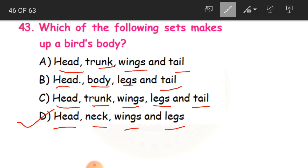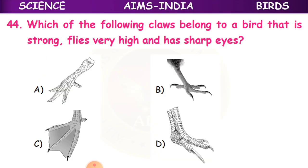Okay, children, clear? Now, the 44th question, children. Which of the following claws belong to a bird that is strong, flies very high and has sharp eyes? See, children, here you have been given four different types of feet which belong to different types of birds.